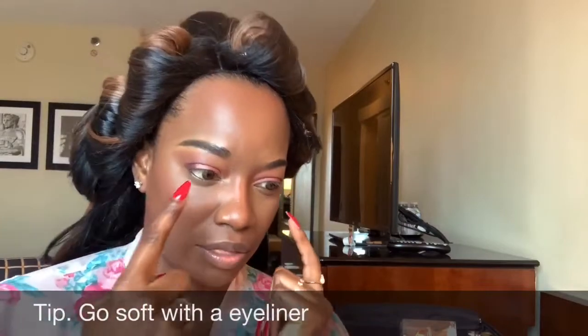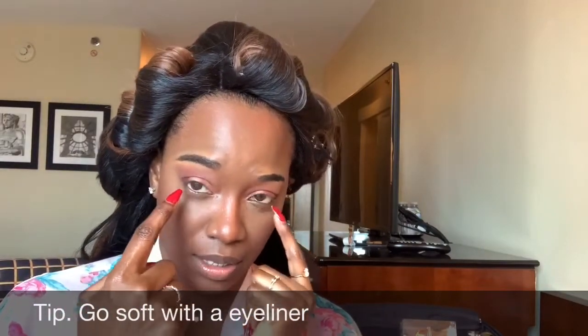Going to do the same thing so you guys can see what I'm doing. Coming in close. It's kind of hard not really having the ideal setup in a hotel room, but I'm going to make it work. Now that we've done that, we're going to go in with right here on the bottom lash line.